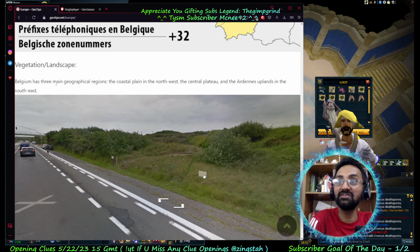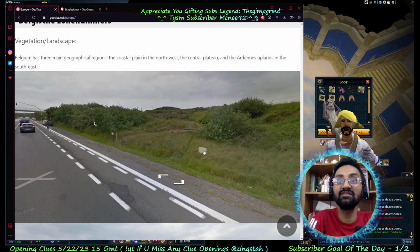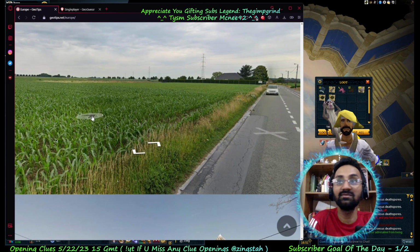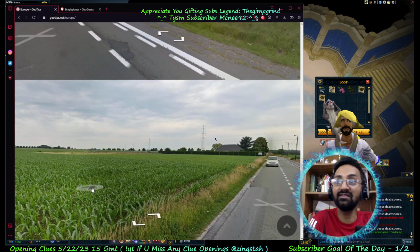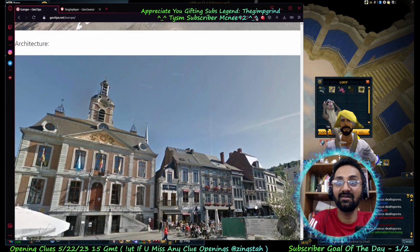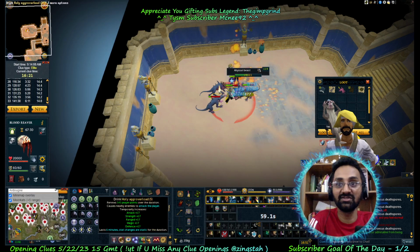What is this? Belgium has three main geographical regions: the northwest, the central plateau, and the Ardennes upland in the southeast. Okay. So this one is northwest looking. This is central plateau. And this is the other one, what is it called? Ardennes. Architecture looks like this. Oh, let me drink a potion.